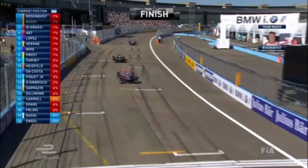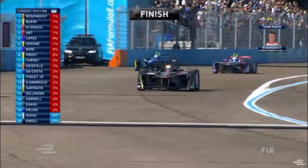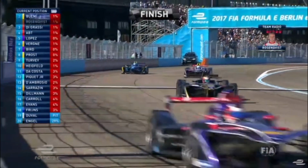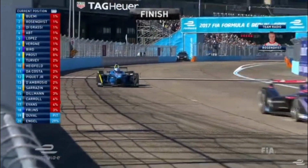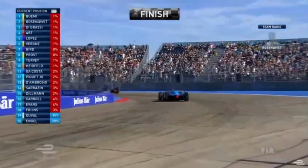Oh, and look at the last corner. Prost having a tilt at Sam Bird, doesn't quite get there. Now, we didn't see whether Bird had just had a lunge at Jean-Eric Vergne that was repulsed. And yeah, as you said, Dario, you win as a team, you lose as a team.